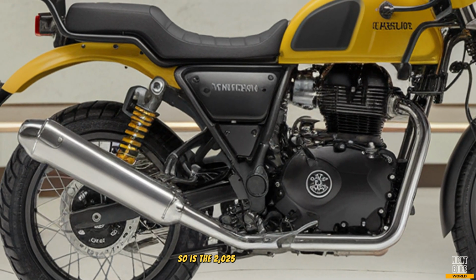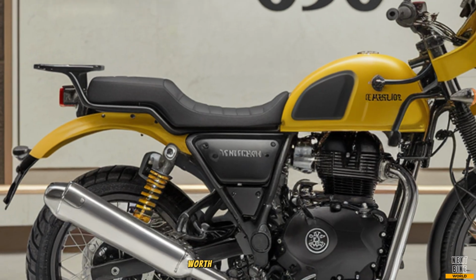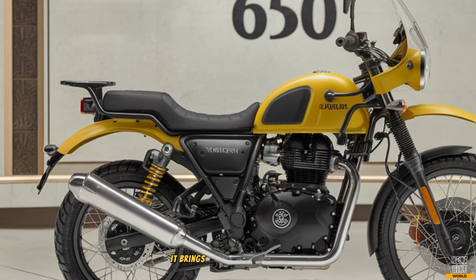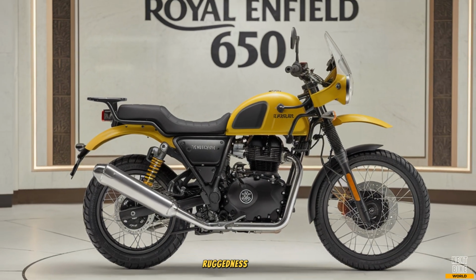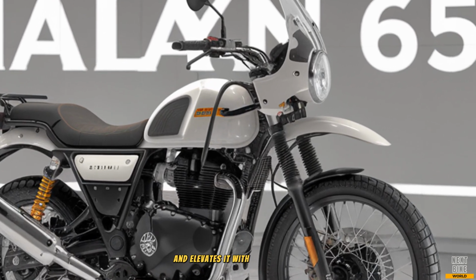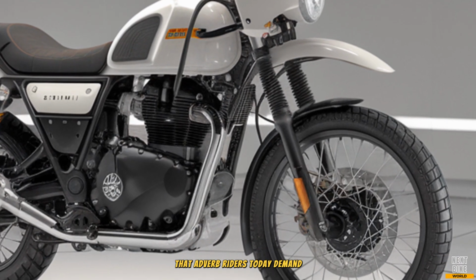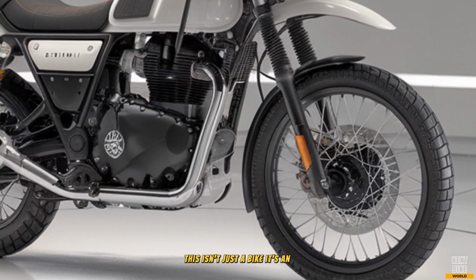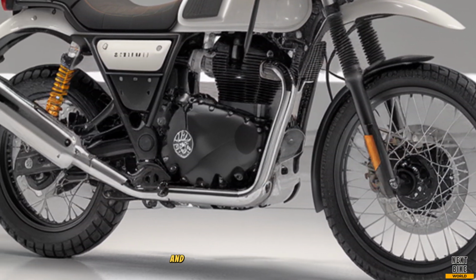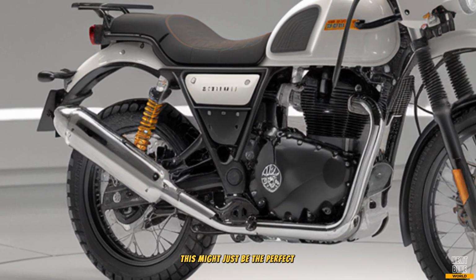So, is the 2025 Royal Enfield Himalayan 650 worth the hype? Absolutely. It brings everything we loved about the original: ruggedness, charm, and go-anywhere spirit, and elevates it with performance, tech, and refinement that adventure riders today demand. This isn't just a bike, it's an invitation to explore. And if your heart beats for distant horizons, this might just be the perfect companion.